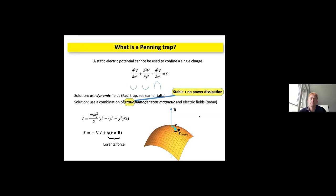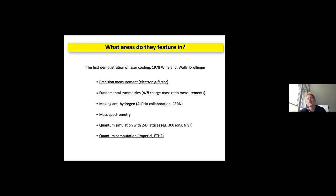So where do they feature? Actually, they feature in the history of ion traps pretty strongly. In fact, in the history of laser cooling pretty strongly, because the first laser cooling, Doppler cooling, experiments ever done were done in Penning traps. That's this classic paper by Wineland, Walls, and Drullinger.